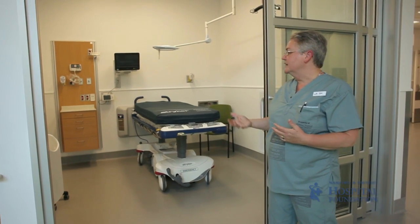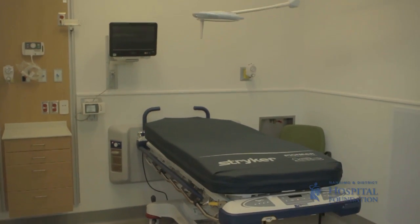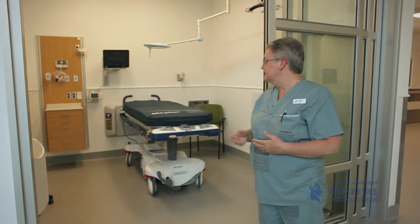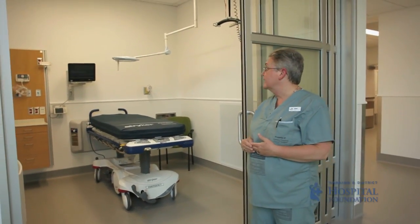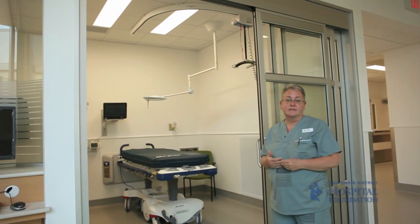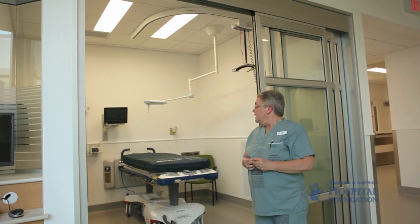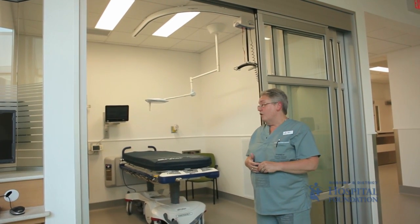As you can see, each room has a stretcher, a bedside table, a nurse workstation in the corner, a chair for visitors, its own sink, its own overhead light monitors, and also overhead lifts, so that helps to assist us with care in patients who can't move on their own.